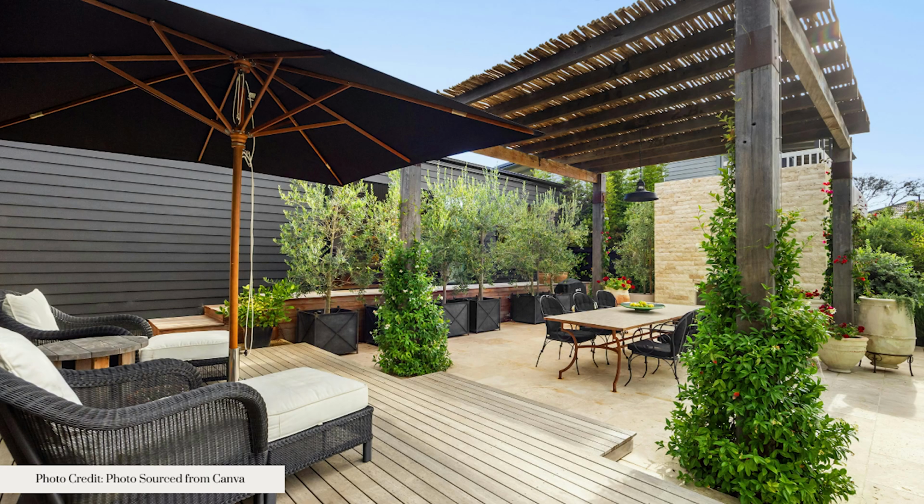Now I want to talk about how you can protect yourself on this patio that's so large and uncovered. If you're in an area with a lot of sun, consider adding a pergola or an oversized outdoor umbrella to protect you from the sun.